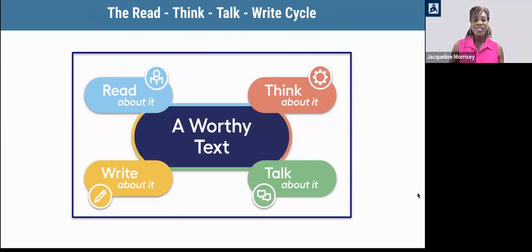Every single day, our students engage in the read, think, talk, write cycle. They begin by reading a compelling piece of text or a worthy text. After they have read it, then they have targeted time in which they can think about it and process complex vocabulary or ideas or grapple with decisions that the characters are making. Then they have targeted time in which they can engage in protocols with other students where they can talk and they can really hash out ideas and build upon the ideas of their peers.